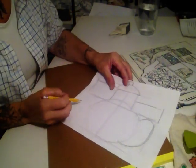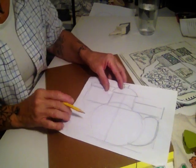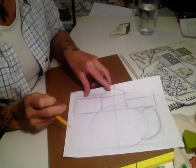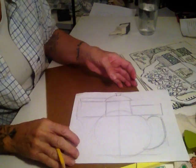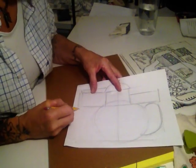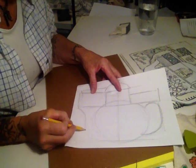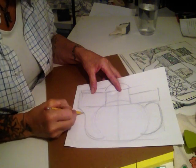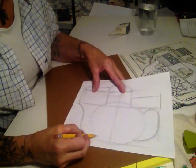Okay. Now we're going to draw the spout, where the tea comes out. Because the spout is going to hold up this little room, that little bedroom in the house. And don't stress out if you have to draw your lines over and over again like me. It'll be okay. Now this is kind of like a curvy, backwards S. And that's where the tea comes out.